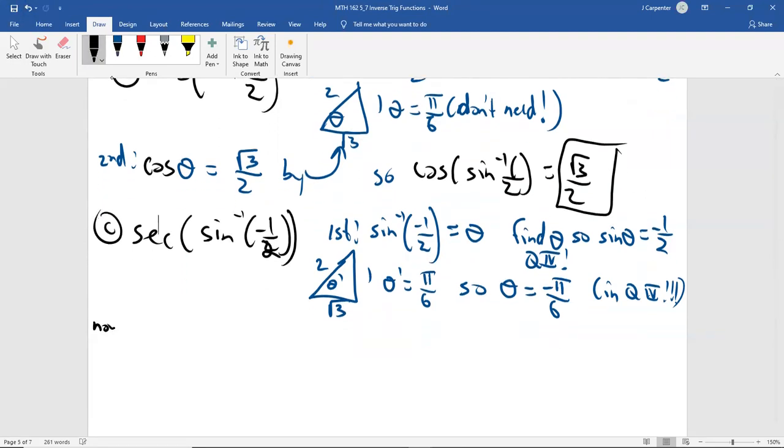So now, second of all, we're doing the secant of what we've decided to call theta. Yes, it's negative pi over 6, but really we're just using this triangle and the fact that it's located in quadrant 4. I didn't need to say all of this. I just know it's in quadrant 4, which means that angle would have been negative. Okay. So the secant of that angle, well, secant is 1 over cosine, if you prefer it that way. If you don't, then don't change it.